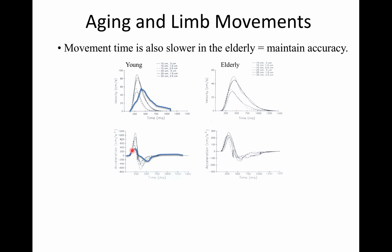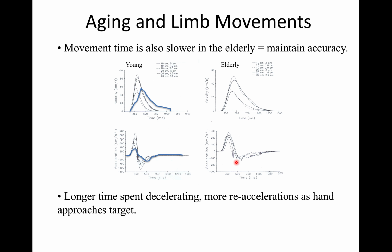And we also look at accelerations. Accelerations are larger in younger adults than you see in older adults. So they spend more time decelerating, and there are more re-accelerations as the hand approaches the target. So this interval is longer in older adults than younger adults.